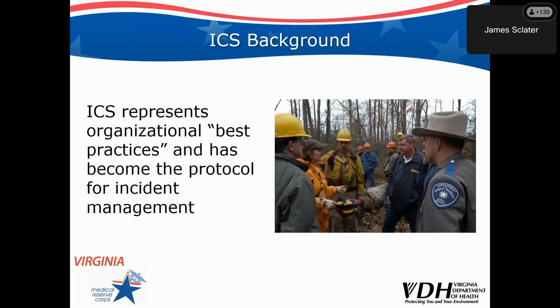ICS background, we mentioned the history about NIMS and how that came into play. But ICS represents organizational best practices and has become a protocol for incident management that really started back in the 70s. ICS came into play during the fire services for wildfires in California. They figured that we have a wildfire in one area and it's jumped a ridge and it's in another area, which makes it hard to get to. So you're working with different localities. How do those different localities work together? You have the same need for some of the same resources, and maybe you can get those resources a little more effectively by working together instead of fighting for them.